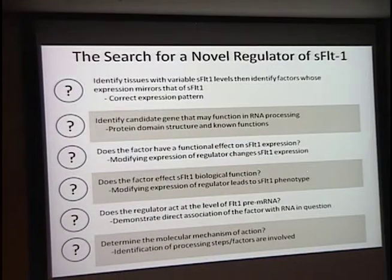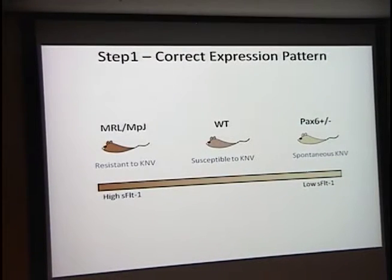So first, let's look at our efforts to identify factors whose expression mirrored that of sFlt. Now, this data has been presented before, so I'm going to go over it very quickly. What we did was identify a relevant model of corneal neovascularization. We identified two mouse strains: the MRL mice, also called the Heeler mice, that are resistant to corneal neovascularization, and PAX6 heterozygous null mice that undergo spontaneous corneal neovascularization.